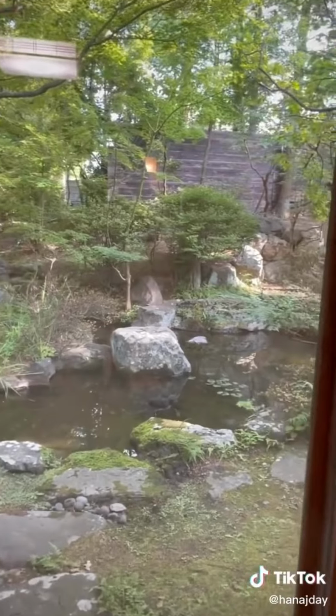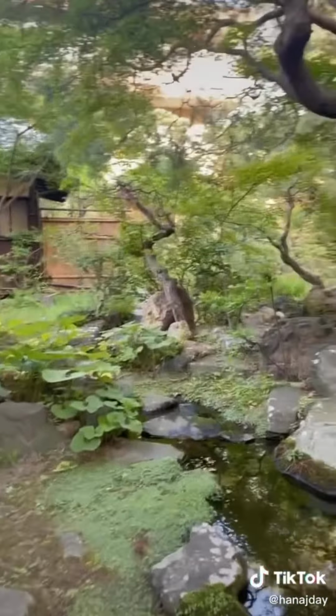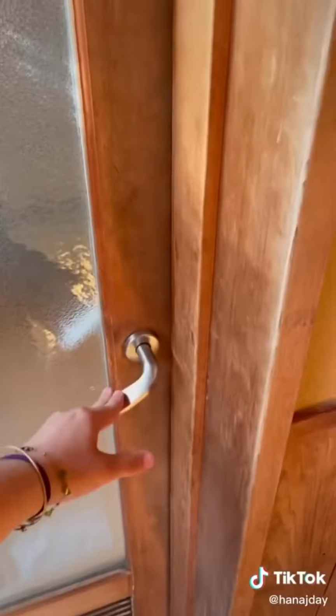This is the garden right outside our room. I actually ended up taking a little stroll outside. And it was so green and just so calming. It smelled so good here. And these are the little fishies in our pond.